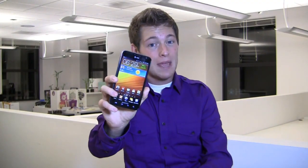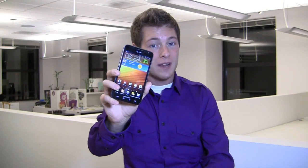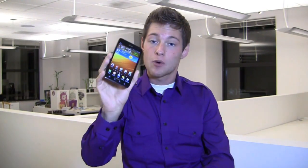Now this bad boy just came out on AT&T, and it's packing a 1.5 gigahertz dual-core Snapdragon processor, an 8-megapixel camera, a 5.3-inch display, so you can call it a tablet phone, a phablet, whatever you want to call it, but it's a big device on AT&T, and it's available now for $299.99 in two colors.